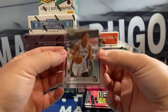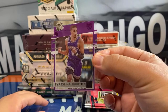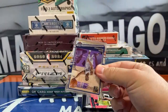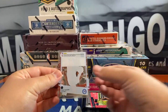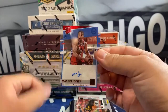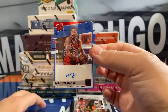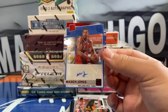All right, and next up here, rated rookie Devin Vassell for the Spurs. Nice, and Tyrese Haliburton, nice one on the back for the Kings. Here we go, base rated rookie. Nice. All right, pack three. We got Zion. Nice. Pelicans. And Sixers. That is going to be a red rated rookie auto to 49, Mason Jones. So we got a nice autograph in here. Like I said, not guaranteed, but Dave K. starting our autos off. Nice, man. Red foil with the nice jersey color match. Mason Jones, 42 of 49. Right there.